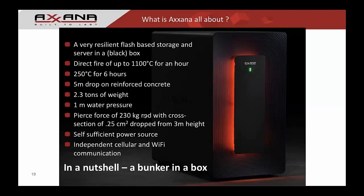So what is Axxana about? Here's a long list of the protection that you will get with Axxana. It's a very resilient flash-based storage and server in a black box. It runs a full-fledged Linux system within it that allows you to run the FarSync node within the Axxana black box. And it has all these wonderful capabilities of sustaining direct fire, heat, etc. But I think that a short video here will do a much better job than me explaining that. So, Melanie, if you can show.